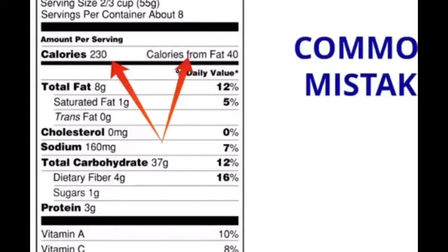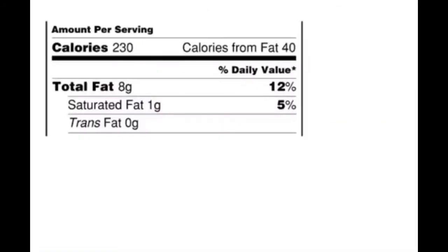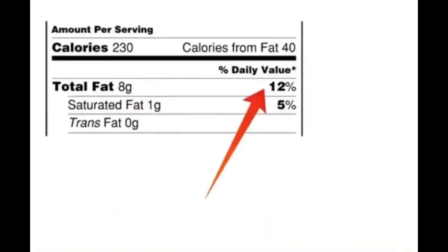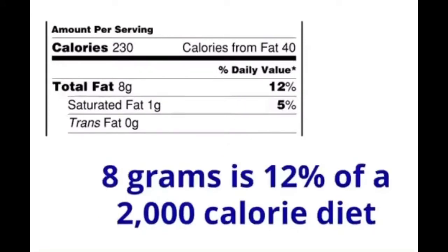If the package says 200 calories on the bag of chips, but the servings per container says 2.5, that means there's actually 500 calories in the bag. This is a clever little marketing trick that you should be aware of. Pressing on, you'll see the total fat on the package along with the number and percentage on the right-hand side. The number represents the total fat in one serving, and the percentage represents the percentage based on a 2,000 calorie diet. So 8 grams is 12% of a 2,000 calorie diet.